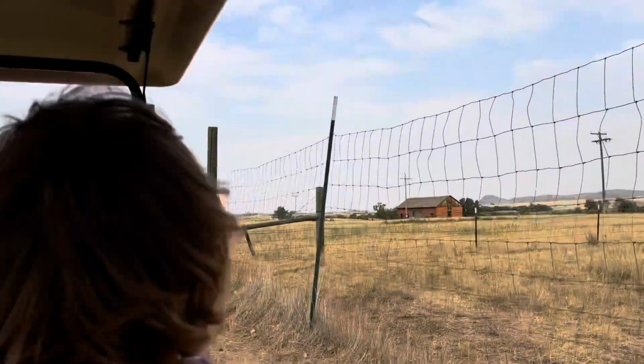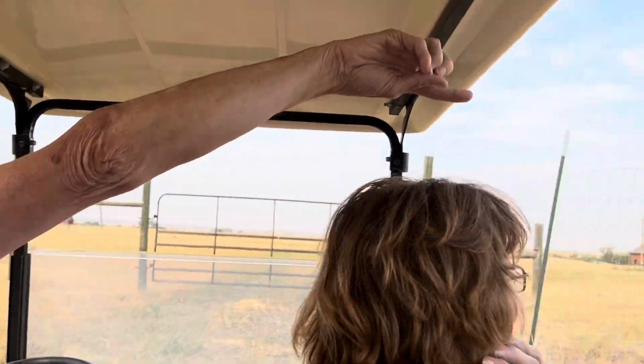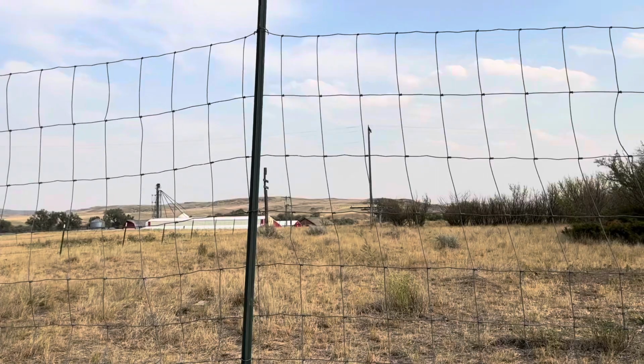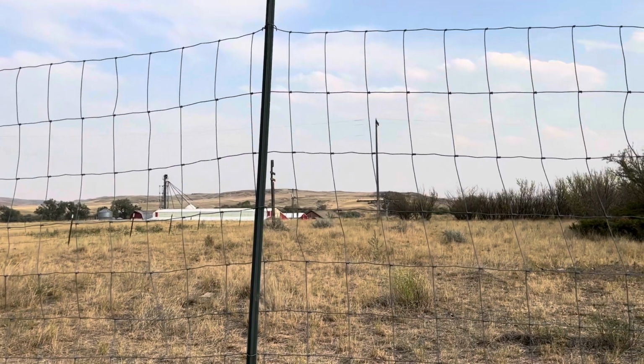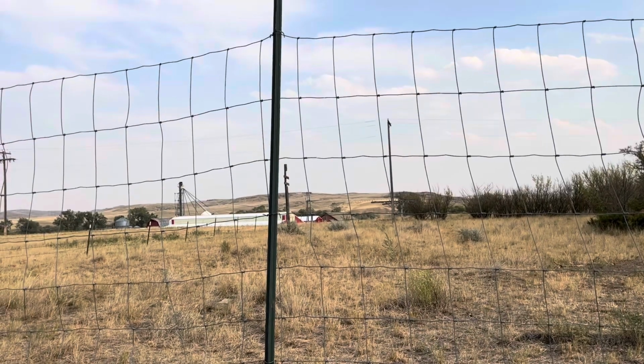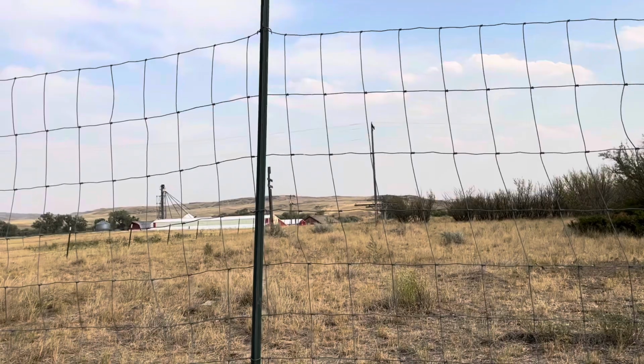Which extended, as I said, 2,000 feet in that direction. If you look over that way, you'll see a red brick building. That was the ice house. We don't think about it, but if you want to preserve your vegetables, you've got to have an ice house in that day and age.